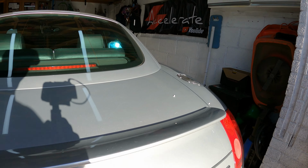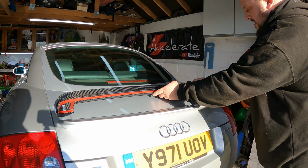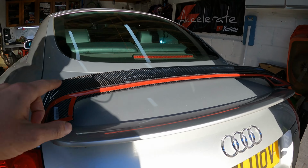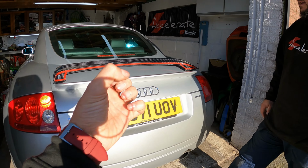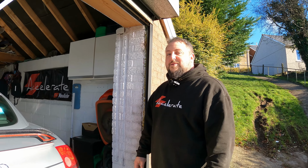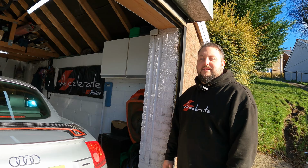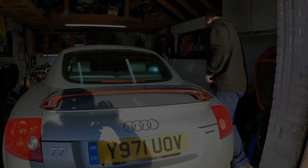So I'm going to pop this on here just so the adhesive gets some heat. As we said with the previous install, heat is your friend because of the adhesive. You want your mating surface ideally to be a bit warm as well, just so it grips onto it. The install is simple. You've just got to take your time with it. Prep is the main thing, which is the same with everything. So I'm going to clean that off, get clean and get the tape off.